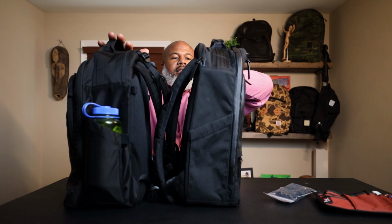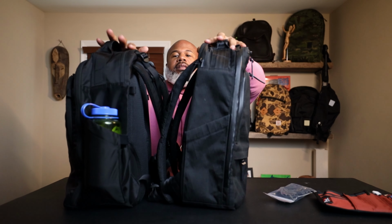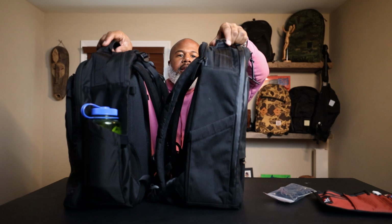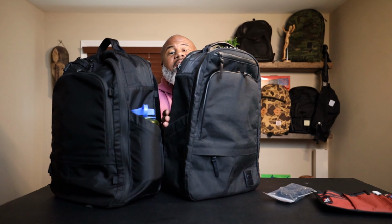Actually, this, the 1.0, I'm gonna call this just the X. The X looks a little taller to me. I never put them side by side, but yeah, it looks a little taller. Let's set this one off to the side. We'll pull out the differences as we go, right? But I talked about the water bottle pockets. I like it. Now, another difference on this pack compared to the X over here is load lifters.